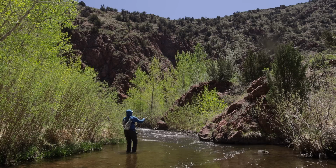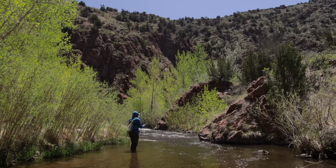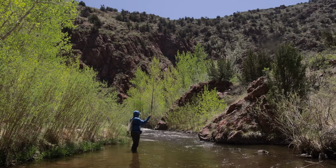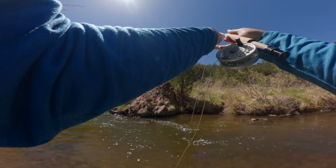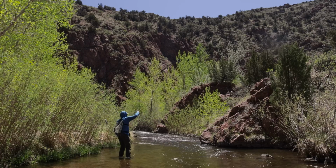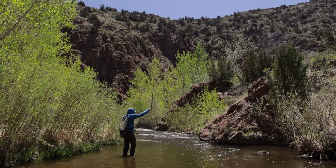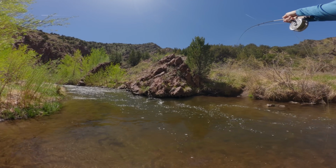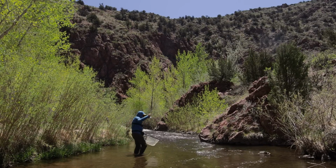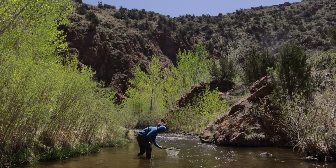I mean, if you're not even getting a chase or a reaction strike running a streamer through a pool like this, I hate to say it, but it might be time to potentially switch back to a dry dropper setup. Oh, as I hook into a fish. All right. Once again, that line management is the toughest part for me, but we got him under control now. And looks like this is going to be our first fish, a very pretty little rainbow. Heck yeah.